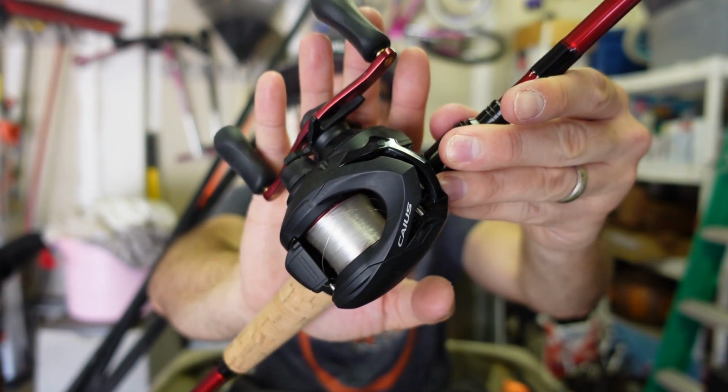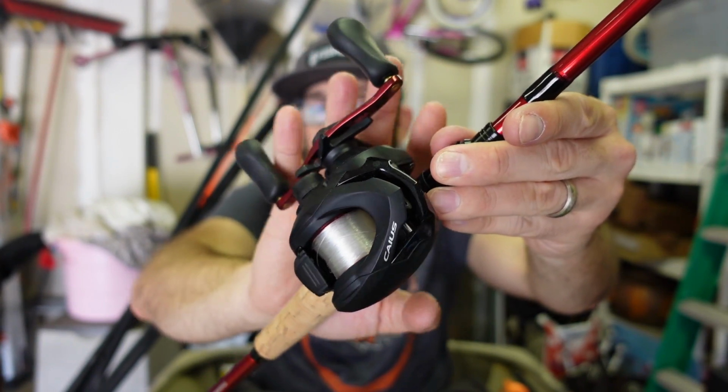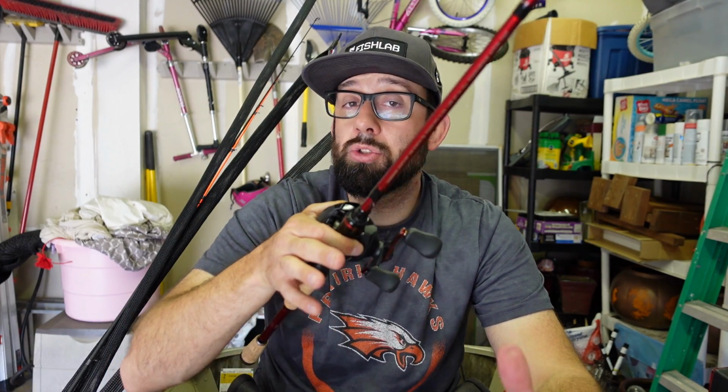The Caius reel is actually pretty much just the same as the SLX. It doesn't have the aluminum frame though. Now, I do normally urge people to go with an aluminum frame if you fish more. I think they hold up better in the long run, but for a $100 combo total, I don't think you can go wrong with this guy. It's felt good so far. Like I said, more to come. I'm gonna do a full review on it, but just to kind of give you some options, there's all kinds of stuff out there. Just look for deals.